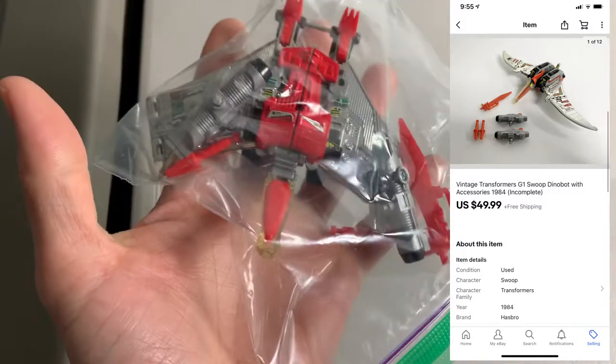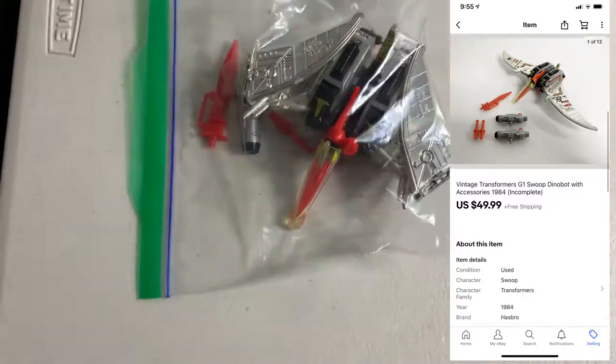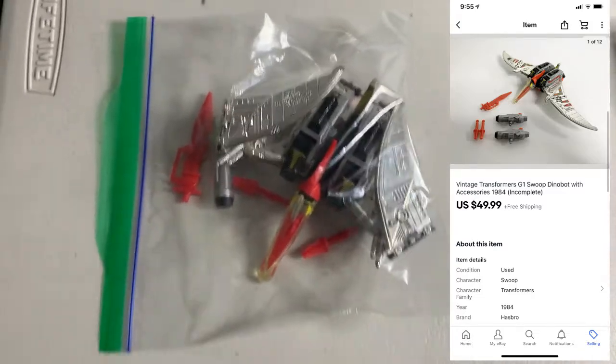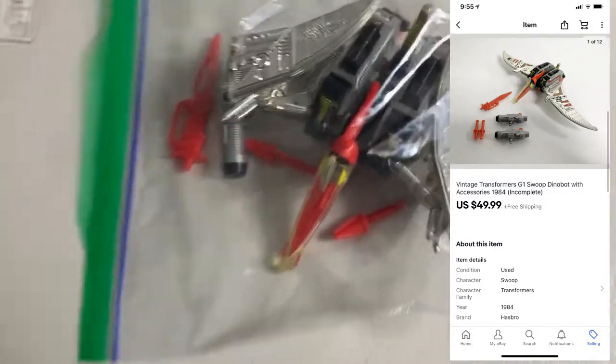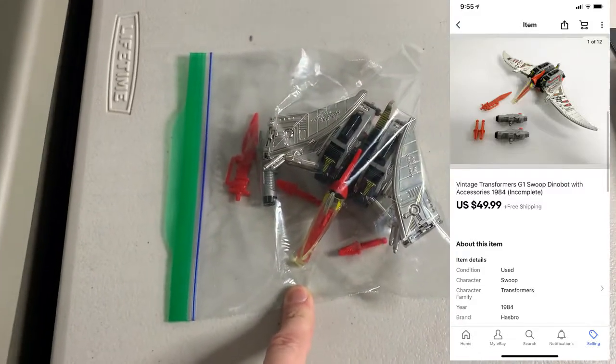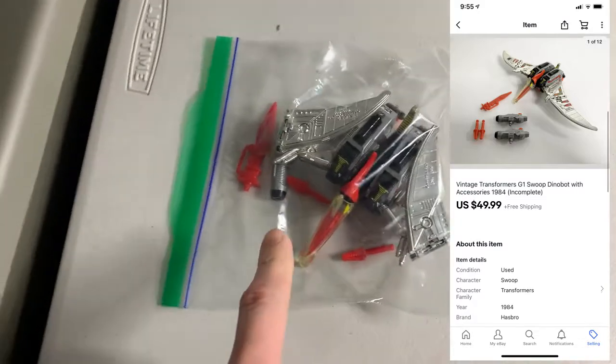I have a decent amount of these Dinobots. They seem to be really good. These are the original 80s vintage ones, though. They do make reissues that look exactly the same, but they're not from the 80s, so you've got to be careful if you're looking at these things, but they should have the date on the toy and all that. But yeah, these Dinobots seem really good, and I have a few more to list, and I have a few more already listed, so I'm excited about these.